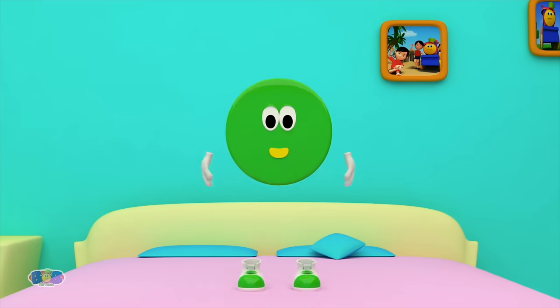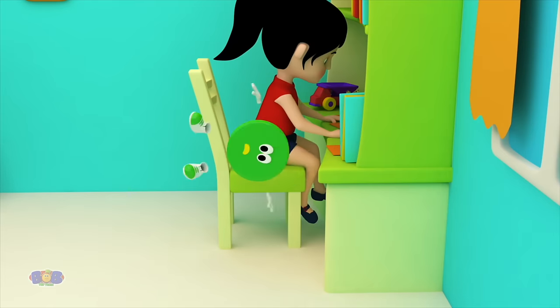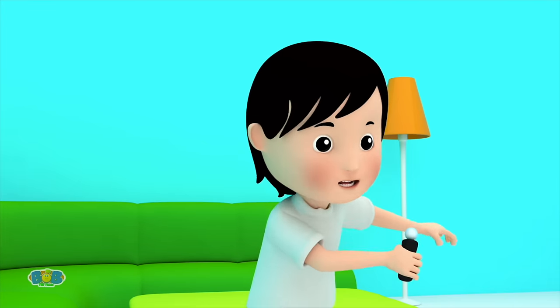One little shape jumping on the bed. Circle fell off and bumped his head. Square called the doctor and the doctor said, put those shapes right to bed.